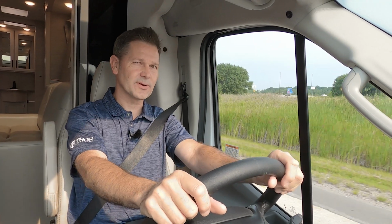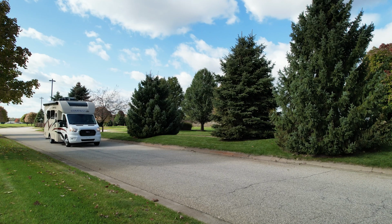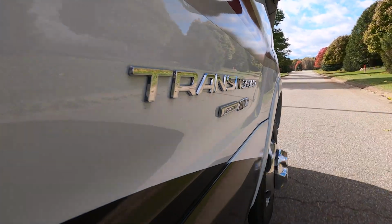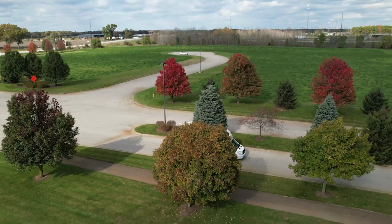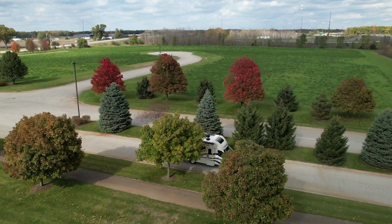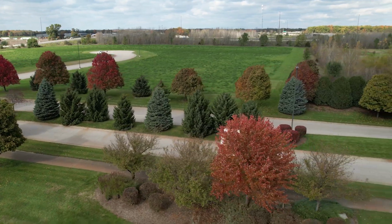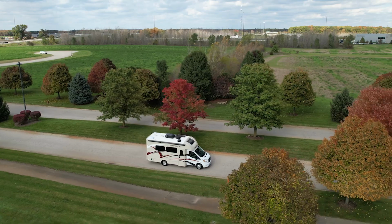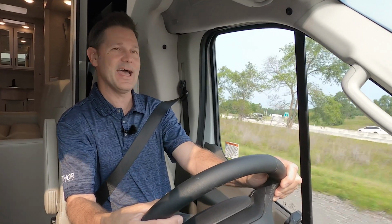The Compass all-wheel drive is built on a Ford Transit chassis, and this is hands down one of my favorite motorhomes to drive. You have a 3.5-liter EcoBoost twin turbo V6. This is kicking out 310 horsepower, 400 pound-feet of torque. That's tied to a 10-speed transmission. Ford tuned this tranny for better acceleration at the low and mid ranges of the power band, which is perfect when you put the hammer down.